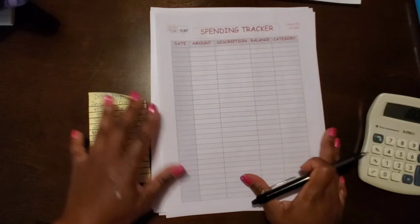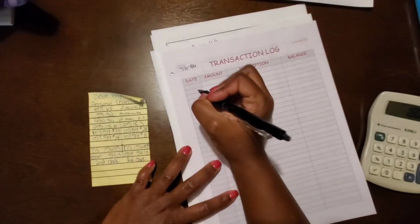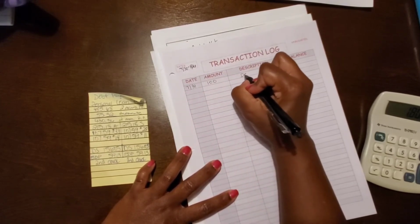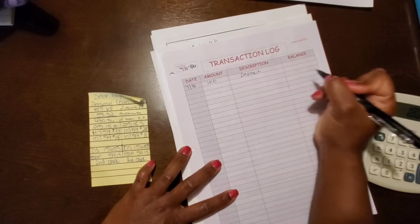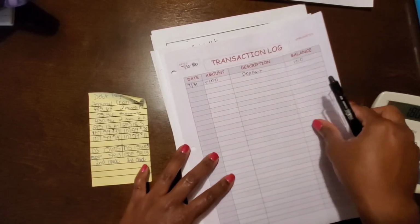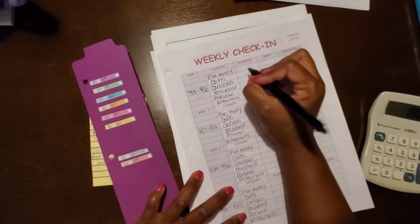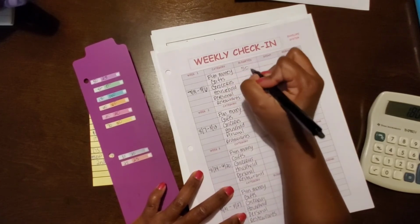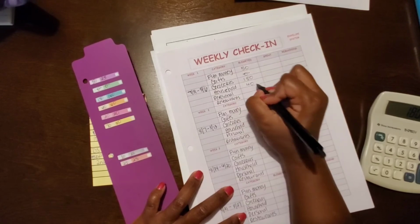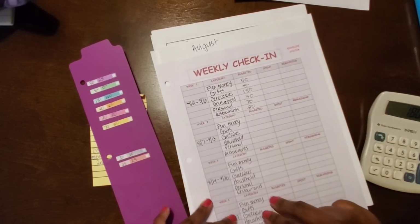So then we go to the unbudgeted transaction log, and I always just put in the amount of the deposit so I know exactly what I'll be starting with. Then I go to my weekly check-in budget and fill out what I'm budgeting for that week. So that's no gifts, 180 for groceries, 40 for household, 70 for personal, and 20 for restaurants.